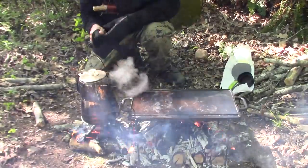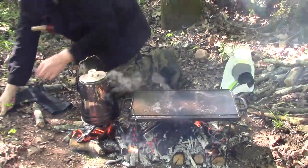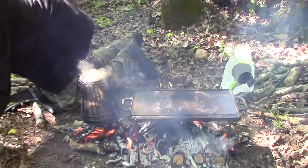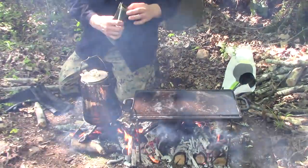All right, let's see. I'm gonna use... where'd them things go? Here they are. That's why I like to have everything laid out over there.